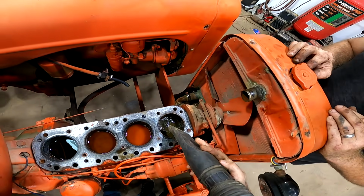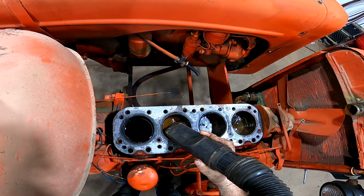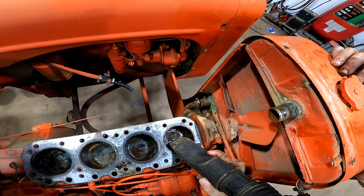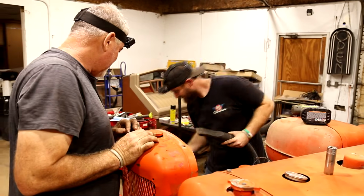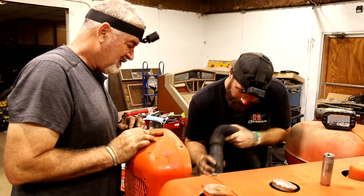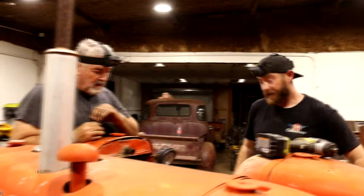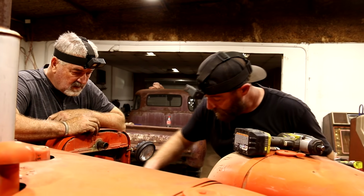Yeah, there's that sludge. These ones ain't got mud in it like this one. Yeah, that's pretty nasty. We've seen some rough cylinder walls, and every time I think it's the worst, but, yeah, I definitely think that's the worst.